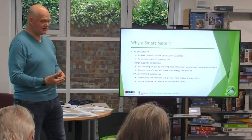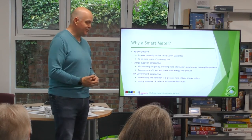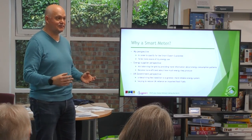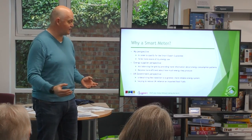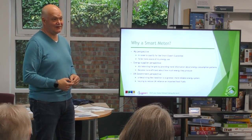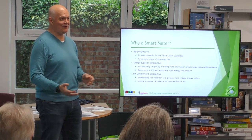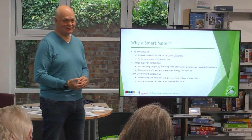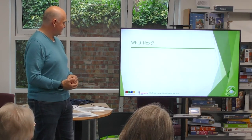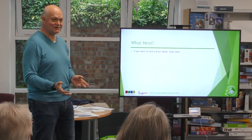And from a government perspective, there's obviously a lot of emphasis at the moment on moving to a greener, more reliable energy system. It's about understanding the demand profile of the population of the United Kingdom and helping us reduce our reliance on imported fossil fuels. And I'm sure we're all aware right now of the challenges being faced on coal and gas from Europe.